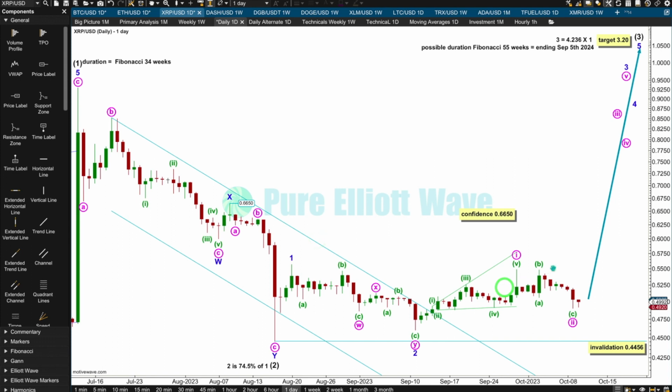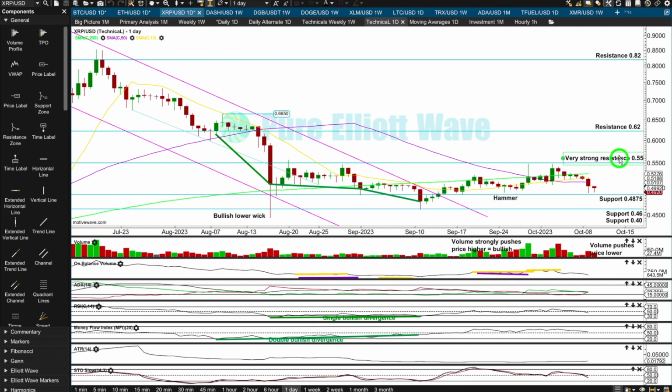XRP also has this deep pullback, and there's a channel around it. It's very, very clearly breached by quite a lot of upward movement. That gives us an indication that this downward movement is likely over and the next movement is likely underway. For XRP, it's found really strong resistance at 55 cents, and now it's coming back down to test support at 0.4875. It's essentially moving sideways for a few months now.